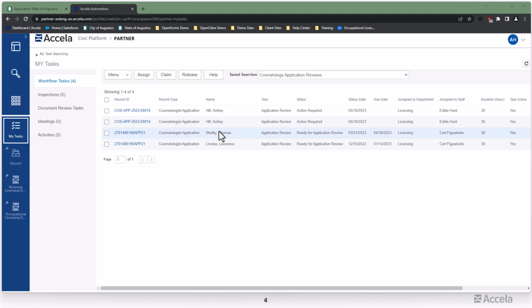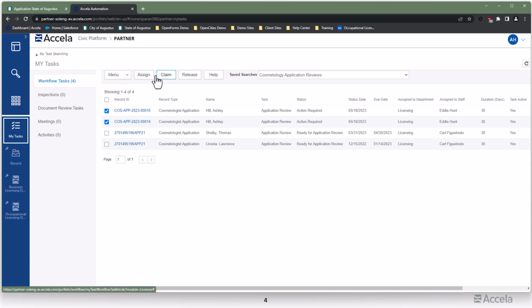The first screen I see is a view that makes a lot of sense to my current role as triage, if you will, so I can quickly see all open tasks and claim them or distribute them. This view is really helpful, especially when we have a large volume of requests, because I can select multiple tasks and perform those same actions.